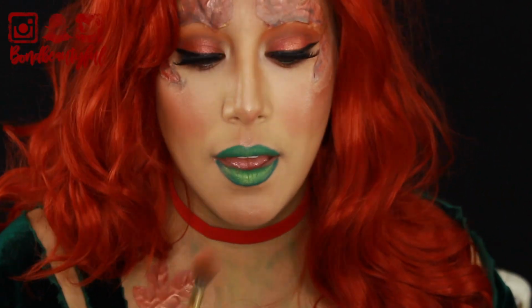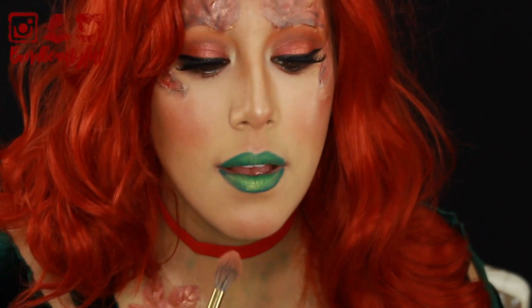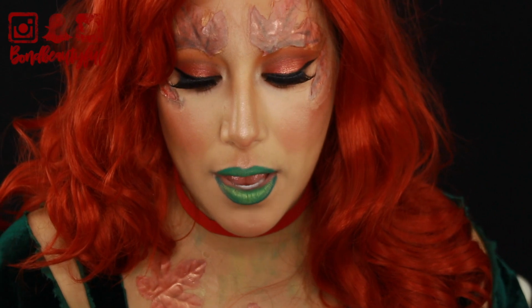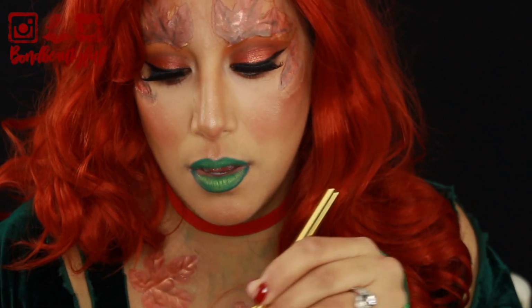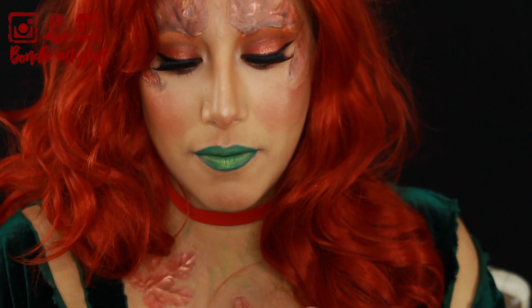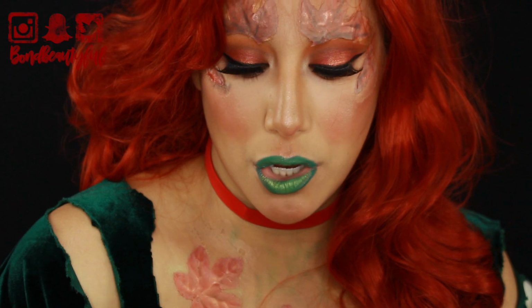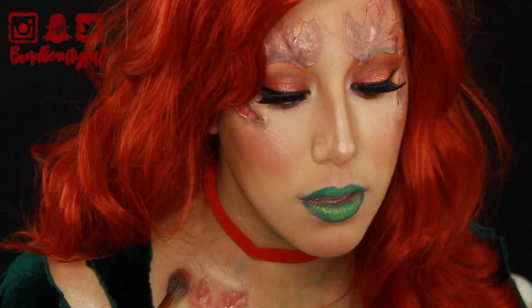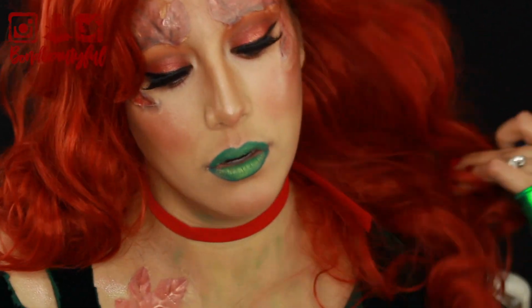I also made sure to add a little bit of that blush kind of everywhere. My nose, my chin, to kind of give me more of that color. I can even do a little bit on my hands too. I'm also gonna add some of the highlights, like wherever my shoulder is showing. Some here on my collarbone.